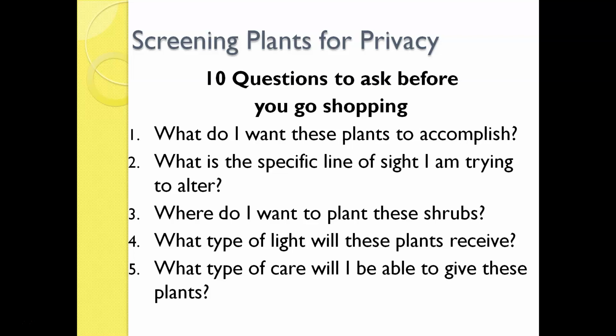Where do I want to plant these shrubs? What type of light will these plants receive? Typically, if they're on the north or the east side of your home, it's going to be a little bit shadier, or south or west will be a little bit sunnier. And then I would really be honest with yourself. What type of care will you be able to give these plants?